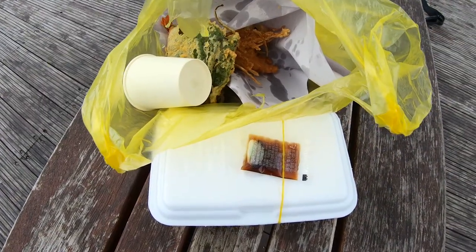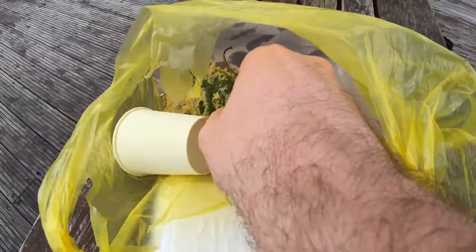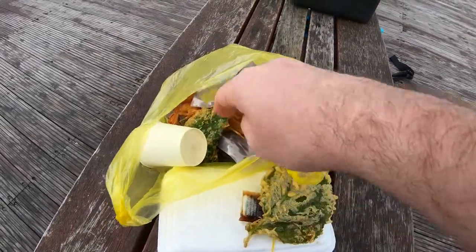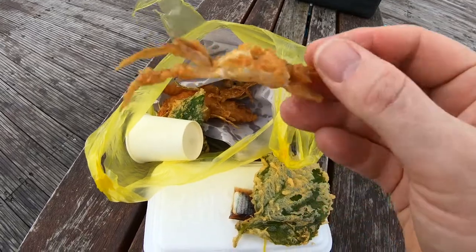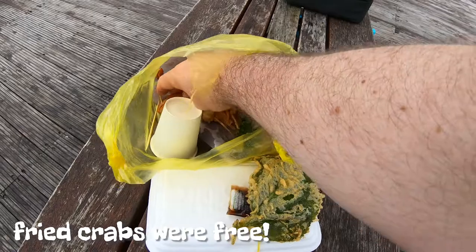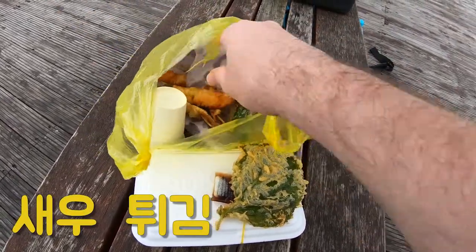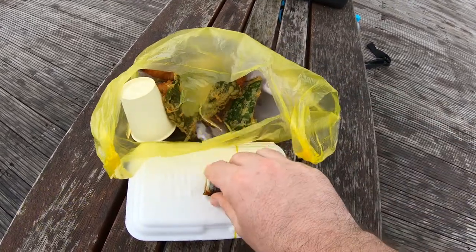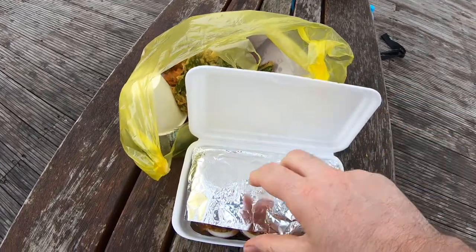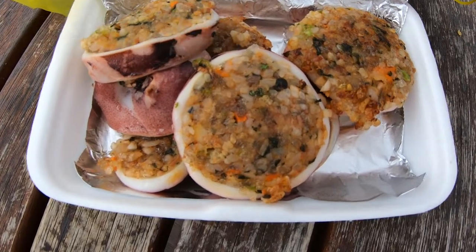So this is what I bought in the Tigim market or the Tigim street, and you can see I've got some fried catnip, which is really delicious. There's also these fried crabs and what else is in there? Oh yeah, there's a fried shrimp, sayo tigim in Korean. And the last thing that's in this box, try and do this one-handed, open this up, my favorite, ojina sundae.